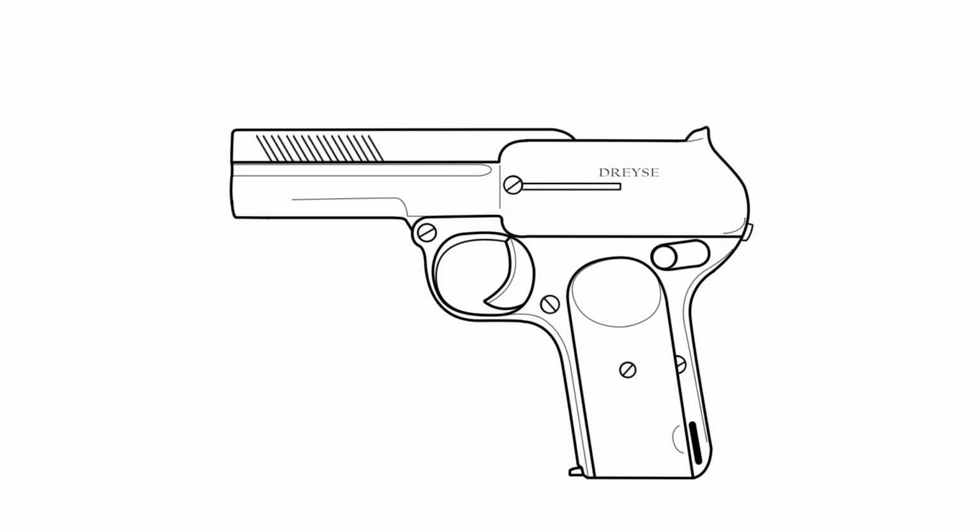By serial 230,000, the Dreyse has a new teardrop contour to the rear sight. The serrations are now diagonal and milled into the rod. Also, the takedown notch under the barrel has been omitted. By serial 245,000, we have raised diagonal serrations. Everything else is mostly the same.